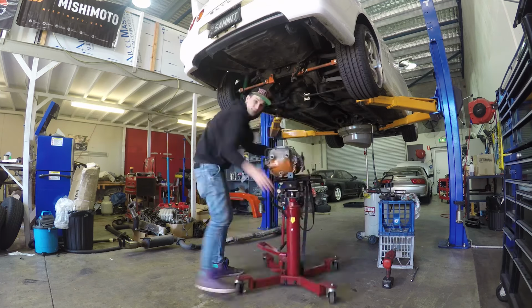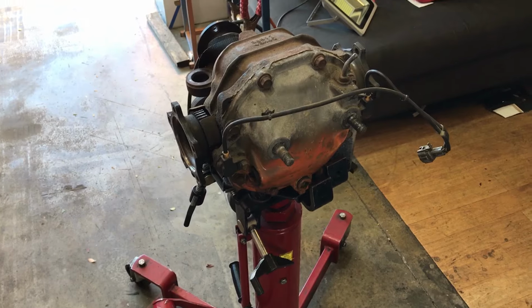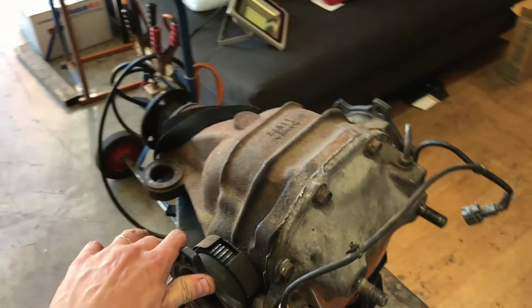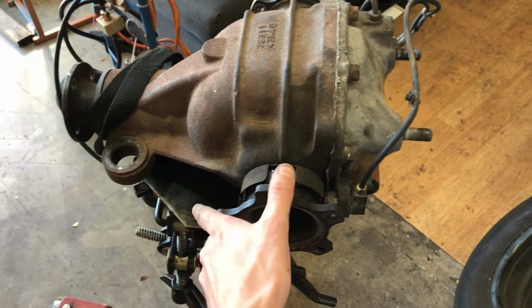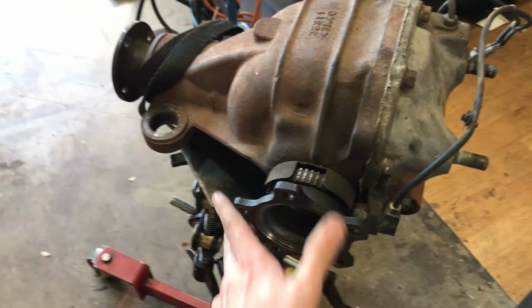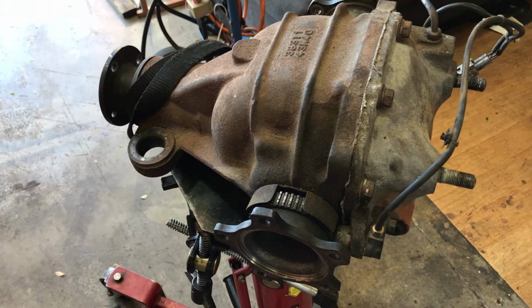So the diff is now out. Got it done pretty quick, which was awesome. And within the hour, we'll be taking it and dropping it off at Clint's work for him to put that Tomei LSD in for us.